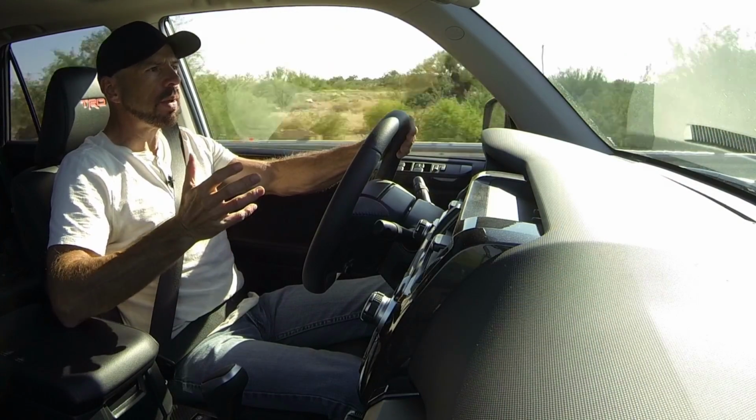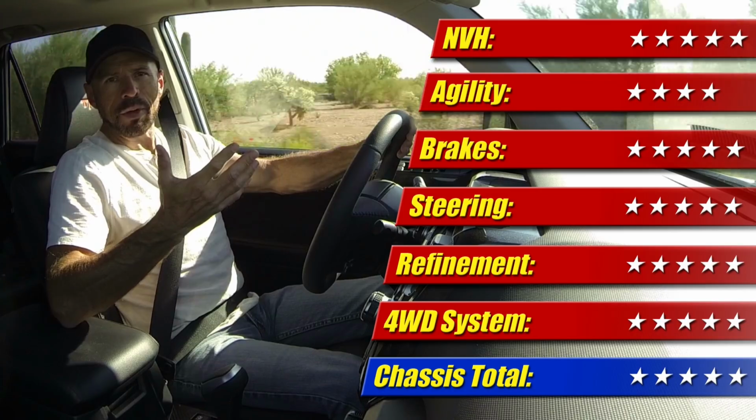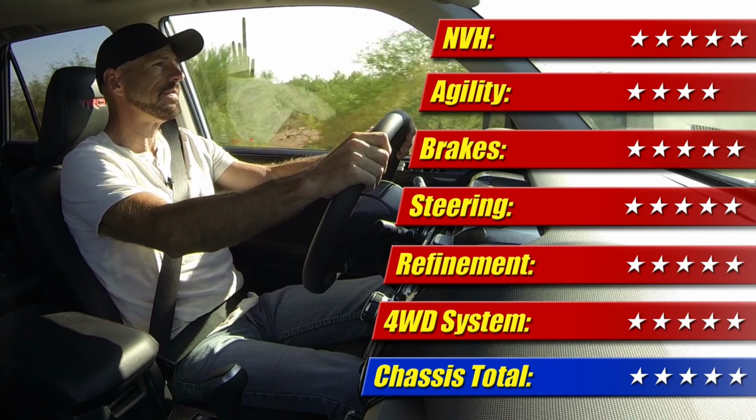Therefore, in the total picture, even though this is tuned and there is a compromise for its off-road prowess, I'm very happy with it. Chassis gets 5 out of 5 stars.